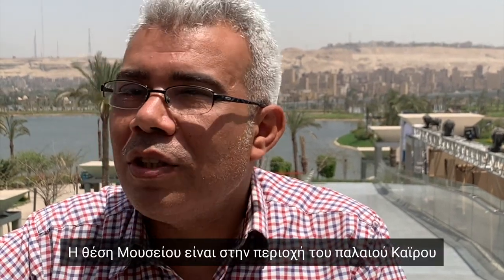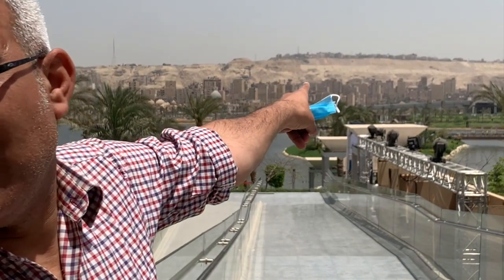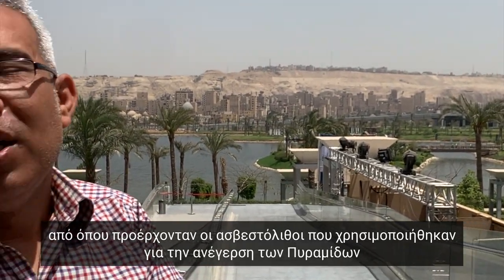The location of this museum is nearby the area which is very famous by the name of Old Cairo, and it's overlooking the Muqattam Mountain, one of the sources for the limestone, which we used to cut the limestone to be used for the pyramids' construction.